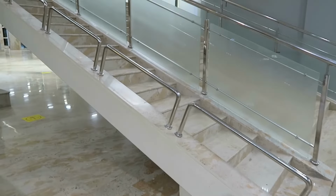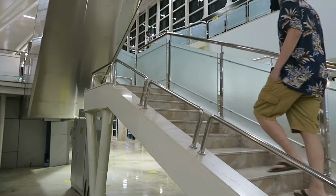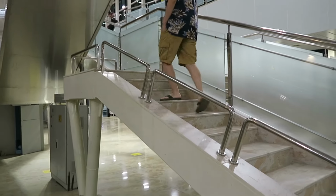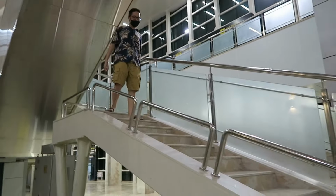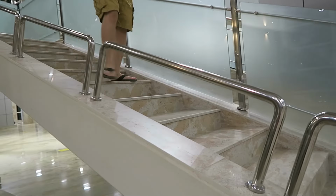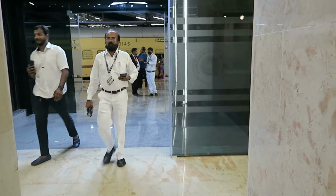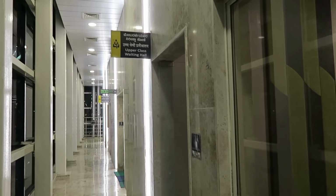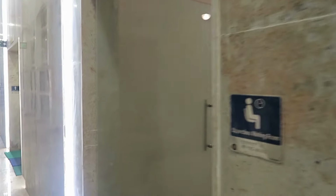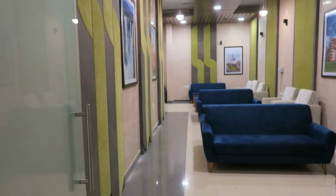This is a staircase to nowhere, it looks like. Look at that end. It really leads nowhere, but I'm very confused about this actually. So this is actually the exit, so we don't enter from here. But over here, to the side, we have these quarters. This is, it says, the upper class waiting hall. Look at that. Very nice.